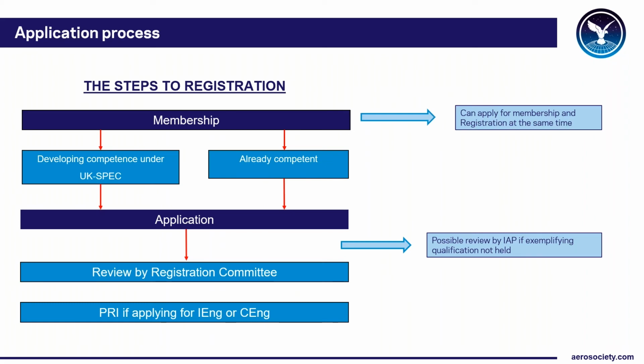When you apply, you can apply for membership and registration at the same time. So we do have closing dates throughout the year, which I'll put on the screen on the next slide. Or you can apply for membership first and then apply for registration at a later date. So when you submit your application, we then sort through them and we decide which ones need to be reviewed by the individual assessment panel. So these are basically any that don't have an accredited degree, go to the IAP.